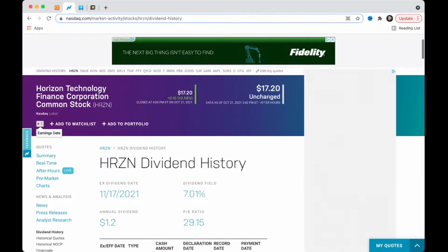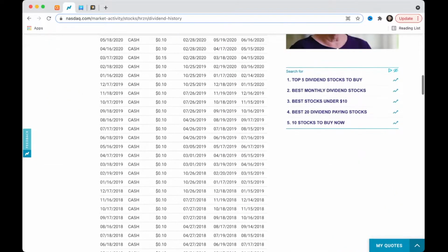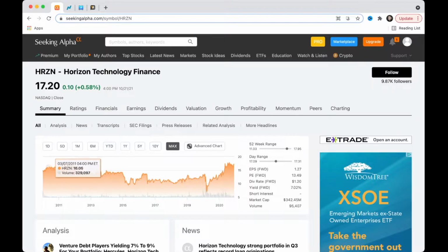Now, we're going to compare this real fast. Horizon, again, $17.20, really unchanged after hours. It's probably not going to change. They've paid 10 cents pretty consistently over time. And the other thing is they haven't really lost value. Since inception, it's been about 14, 15 bucks. It dips down to right around $12.50, $13. It did get into the mid nines and then got back up again.